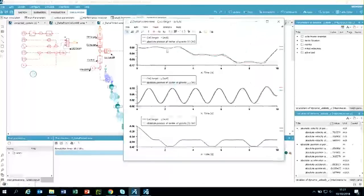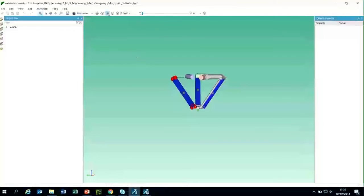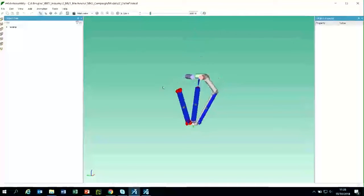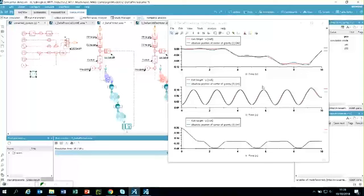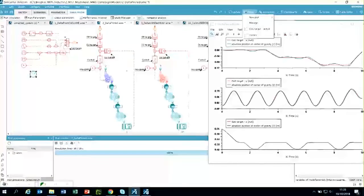Here, what we have in red is the target position for the center of gravity in X, Y, and Z axis. And of course we can also have access to the animation of the system at the same time. So we are describing this working scenario. As we can see, the actual position is okay compared to the targeted one. And one interesting output of the model is the following.